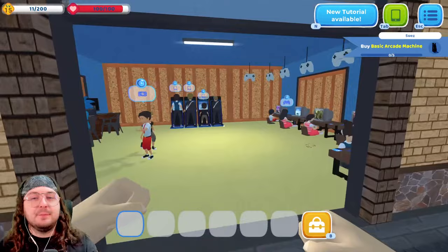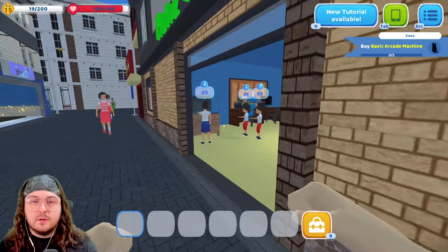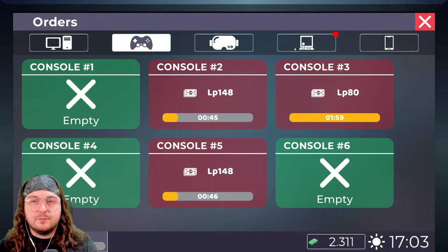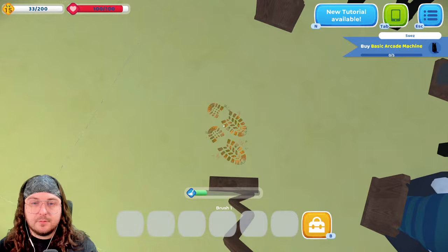That child's running away with actual money. I pulled out the broom. Wrong tool. Thank you. This is insane. There we go. 5 arcade machines. Listen here, you son of a gun. There we are. Do I need to do anything for this guy over here? I don't think I do, right? I think we're all checked out with that guy.